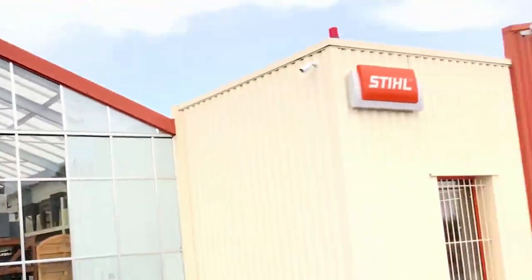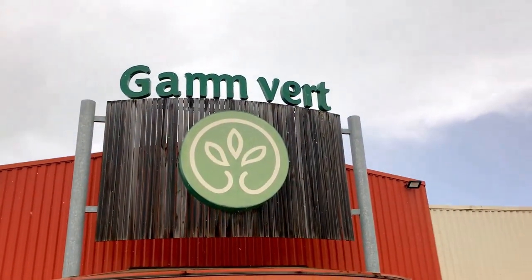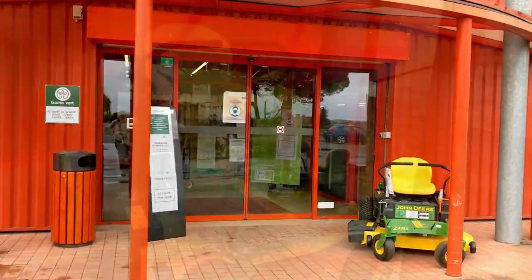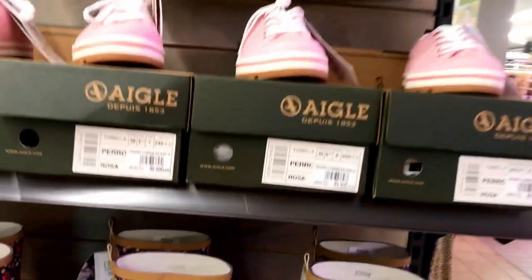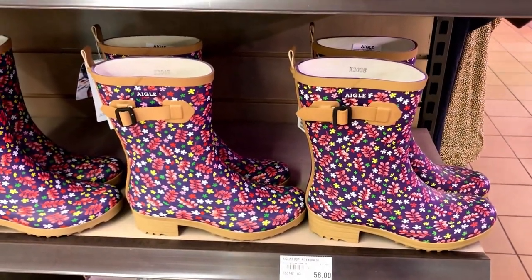Planting is done and it's raining again, so we're heading to the garden center where Natalie and her husband can choose a watering system. Pretty gardening clogs and boots by Aigle, a top of the line French brand.